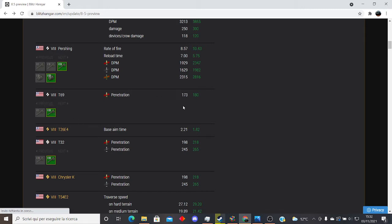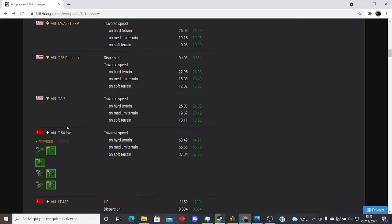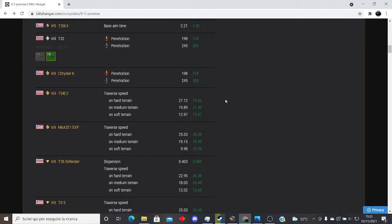As I told you, the full gun of the T69, a 70 millimeters buff for standard penetration, not that great. T26E4 actually received a base aim time buff. This is great, honestly. And T32, they're going to buff the 105 millimeter from the T29 gun, but only I think for the T44, the Chrysler. They're going actually to receive 20 millimeters of penetration more. That's super high, super good for a standard AP pen. This was very needed for this tank.